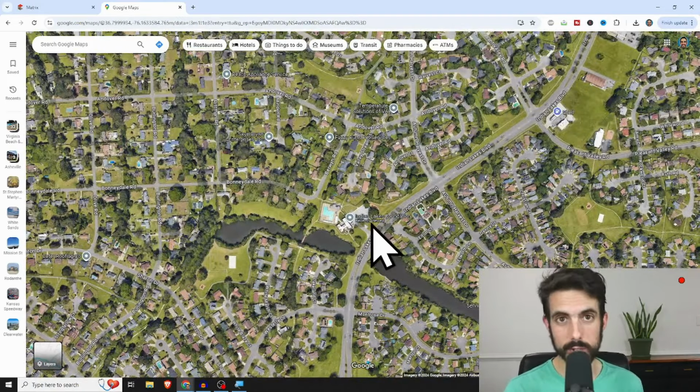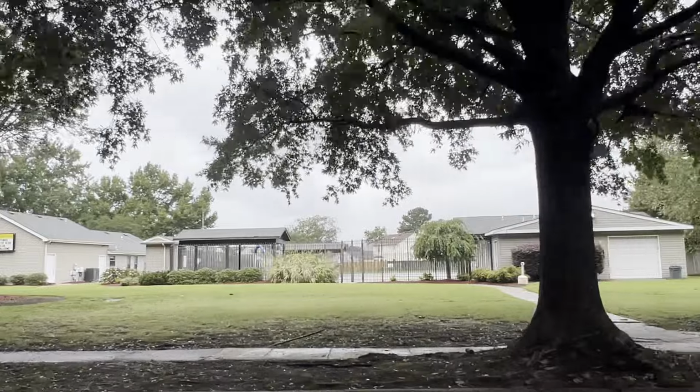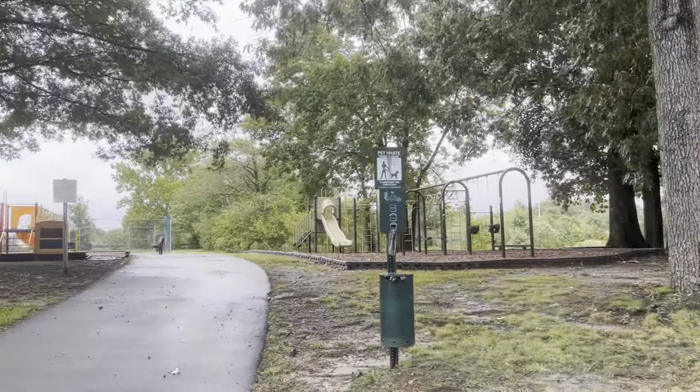That in and of itself is an extra little value. And the association is only about $32 a month, which again, you're getting a pool, a playground, the common areas, those sidewalks. You're not getting a ton of things, but you're also not paying for a lot of things that you wouldn't use either. So I think for a balance of cost, low cost HOA, you're going to get some nice stuff.